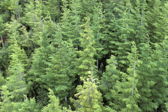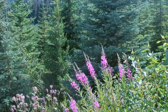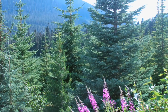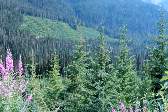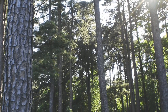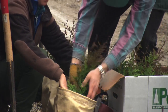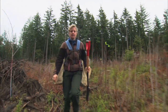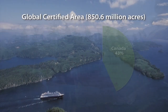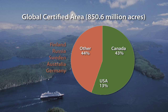However, to achieve these benefits, wood must come from healthy, well-managed forests. Deforestation, primarily in developing countries, accounts for 18% of carbon emissions globally, but it's not an issue in North America. The United States and Canada are global leaders in sustainable forest management. Both have roughly the same amount of forested land now as they did 100 years ago, which means that carbon-positive management is happening today. At the same time, companies have also embraced independent scrutiny as a way to demonstrate superior performance, which is why Canada and the US also have more land certified through a third-party forest certification program than the rest of the world combined.